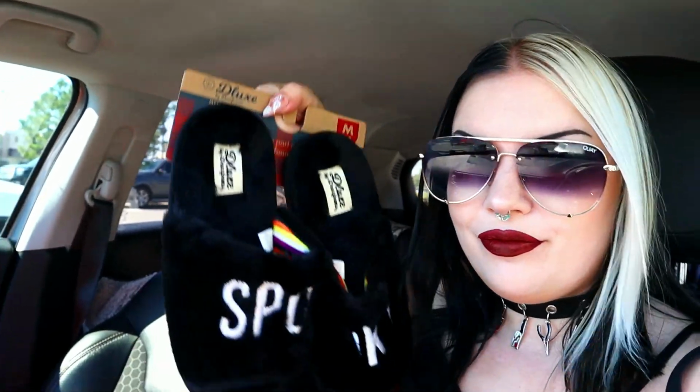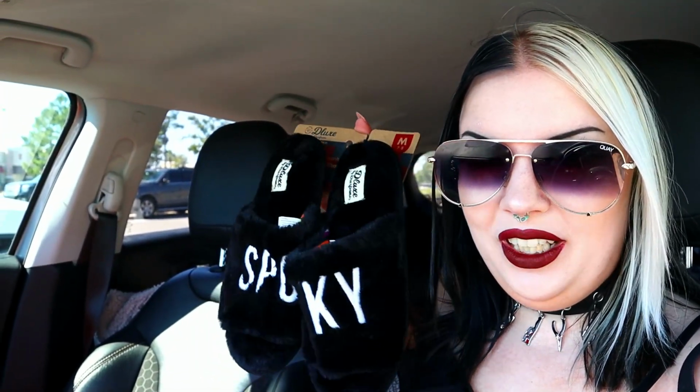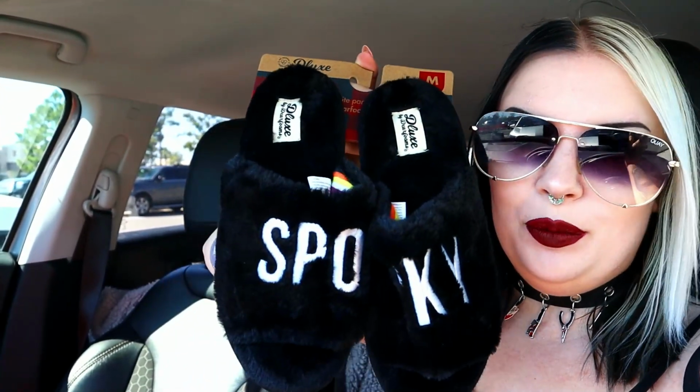And since my husband and I wear the same shoe size, I splurged on these spooky slippers. They say spooky on them. They're very soft and fluffy. They're kind of supportive, like squish squish. There's memory foam in here. The inside has like rainbows. I don't know if we can tell. But since they're just for around the house, they're cute. They were $20. Memory foam inside's really nice though. And it's getting cold and we have tile and laminate floors, so it's gonna be really cold. So I figured, good purchase. Either one of us could wear them.